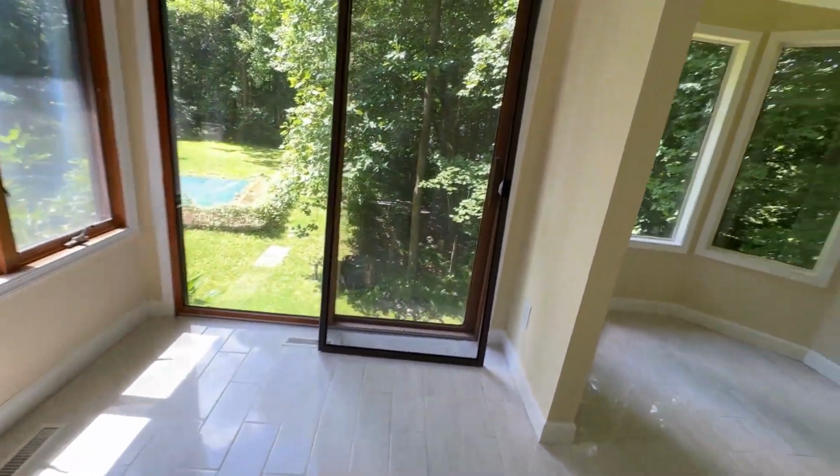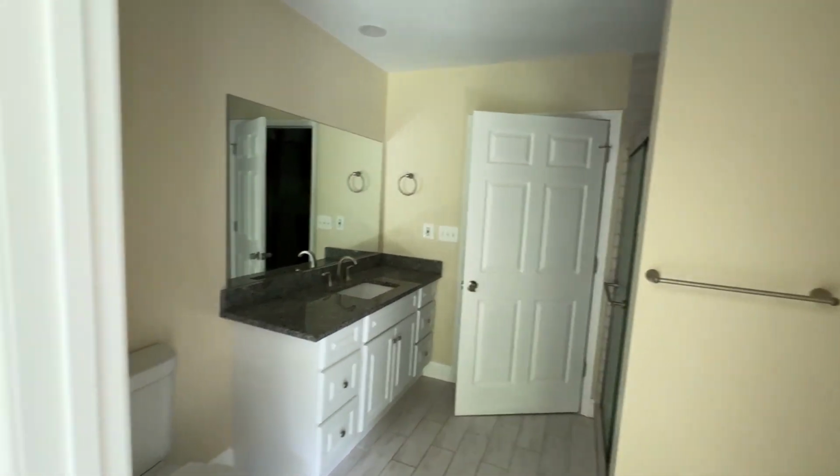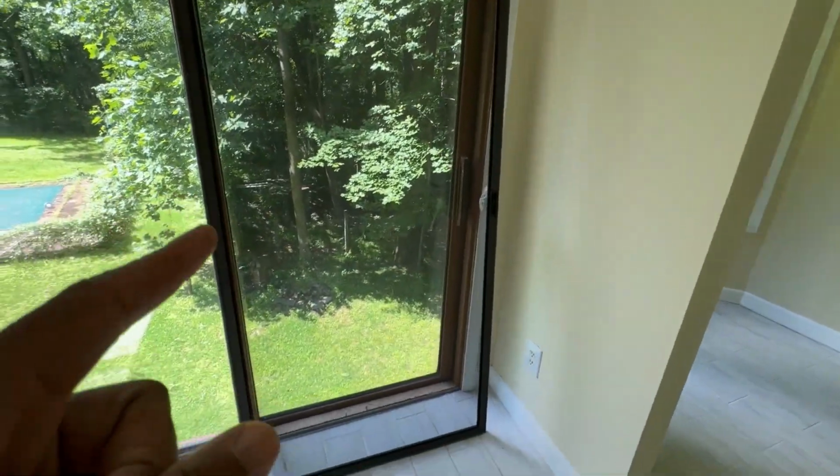Then we have this main bathroom. So I'm coming back around through the bathroom. Again, this house has a lot of different nuances. Now this is a hazard.